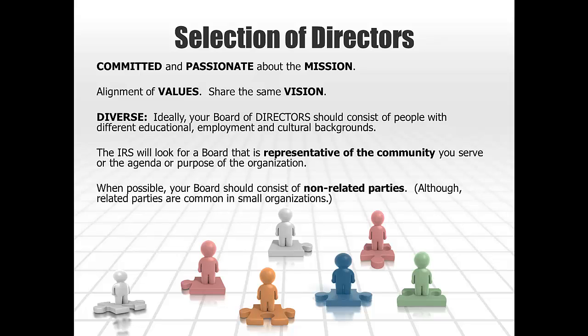So as you build out your board and as you grow your organization, and remember, all of these huge organizations started small, start thinking and looking in terms of non-related parties, bringing other people, other diversity, other people that represent your community into your board. It's just a good practice. Will help you grow your organization.